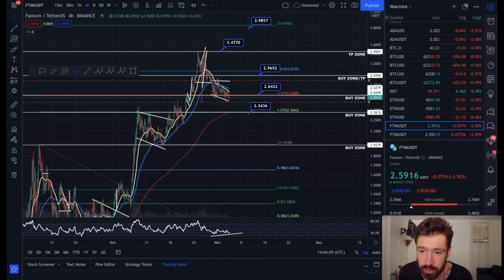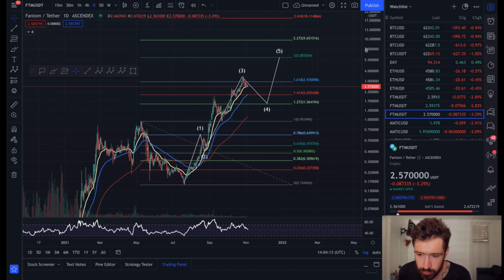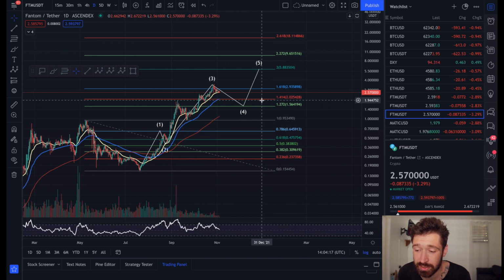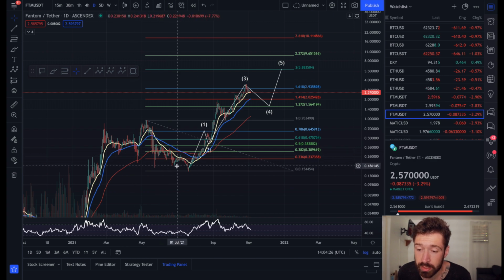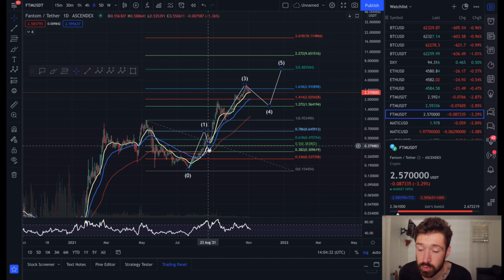Now, the correction that I want to make you guys aware of, now this doesn't mean that it has to play out, but we can use Elliott wave theory. You can see we came all the way up to the 1.618 extension from our Fibonacci pull from our May swing high down to our major correction bottom here. And you can see we've gone through our first 3 waves. We have impulsive wave 1, corrective wave 2, impulsive wave 3, corrective wave 4, impulsive wave 5.